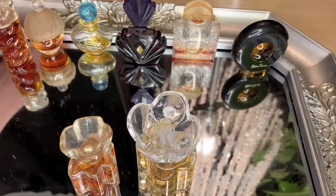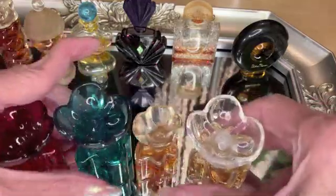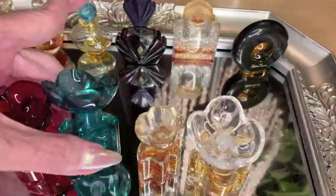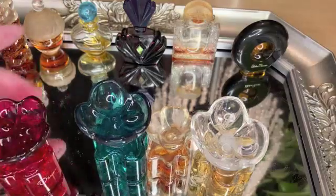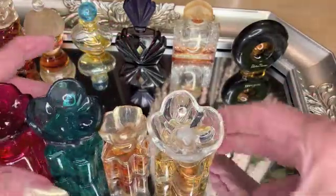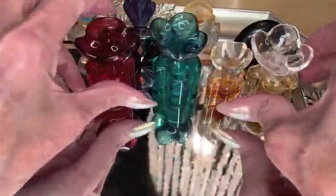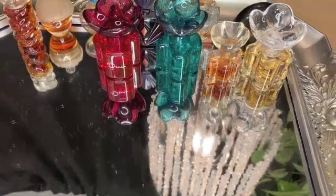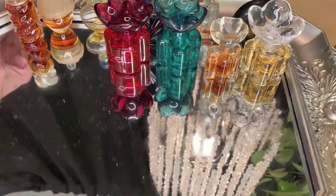And in fact, I'll just go ahead and include these other two because it's the same thing, Oscar Jasmine and Oscar Rose. These little minis that they're also using that classic bottle design for. Oscar de la Renta bottle tops. So pretty. I'm running out of room. Okay.